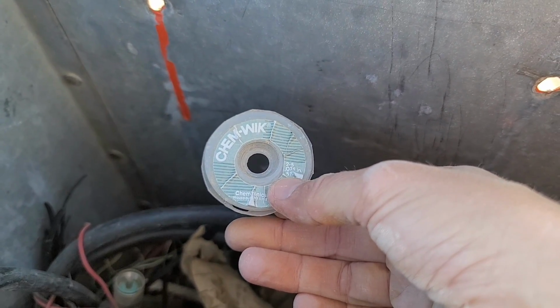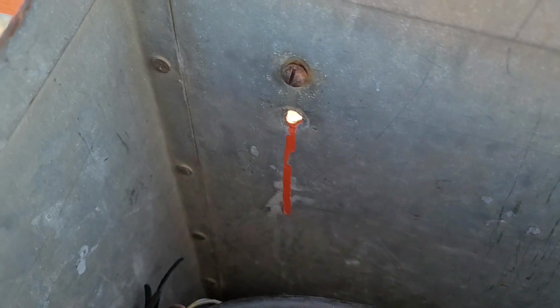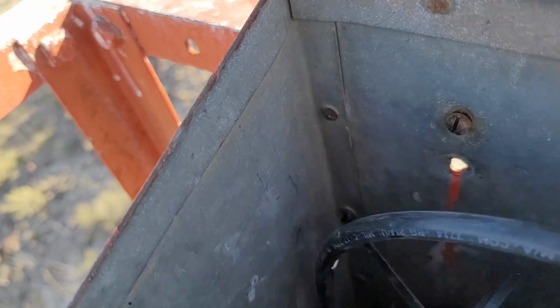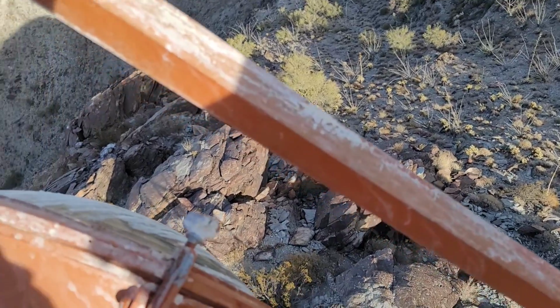Chem wick. Well, this doesn't look that old. Huh. Well, maybe people have been coming up here more recently, I don't know. Oh yeah, because look, there's a bunch of plastic zip ties. Those definitely aren't that old. Interesting. Okay, before we climb down, there's one more thing to look at, and there's this beacon too.